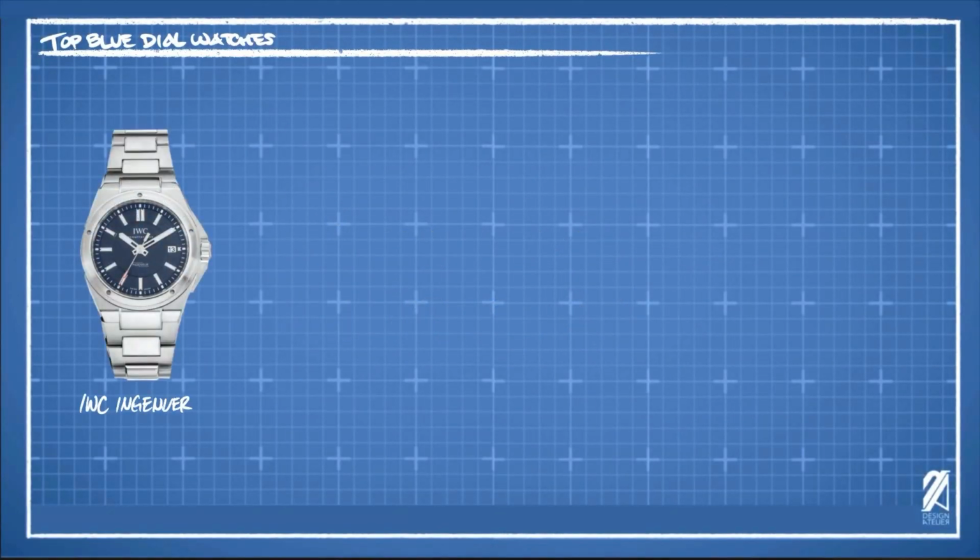IWC Engineer. Some may wonder why this is lower in the ranks, in the honorable mentions only, but hear me out. The dial on this watch creates a visual trick called layering without creating actual depth for the watch. This is great. The inner, middle, and outer parts of the dial increase in visual complexity as it goes outward. However, the weak point is the soft metal finish of this watch. As much as this was engineered to resist magnetism, this finishing leaves more to be desired.